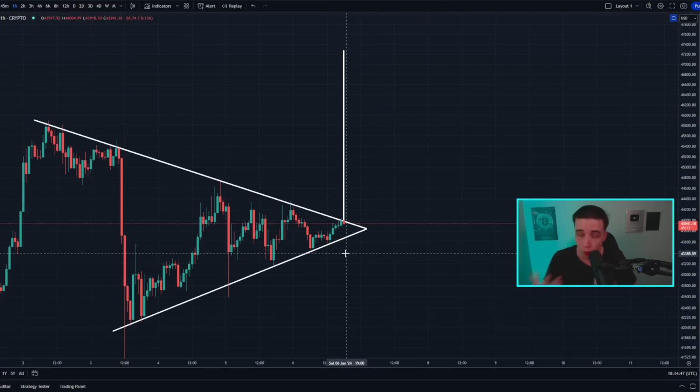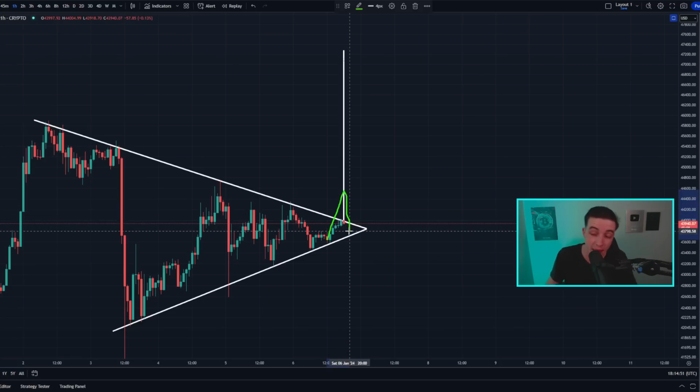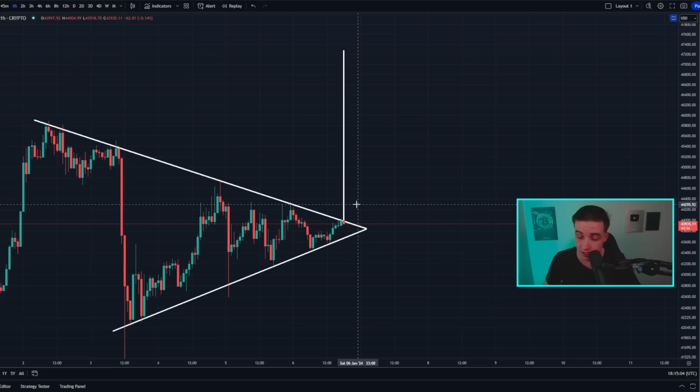And as always, the point of invalidation would be, for example, if we broke out above resistance and then back below that point of the breakout, that would obviously invalidate the breakout, and vice versa. If we saw a break to the downside below support and then broke back above that line of support, that would invalidate the break to the downside and that technical price target. And so personally, I consider these points of invalidation when I'm placing my stop loss for these trades.